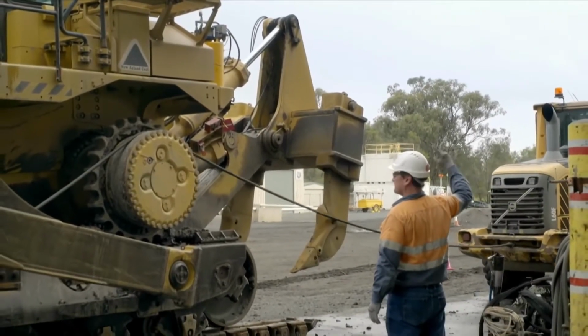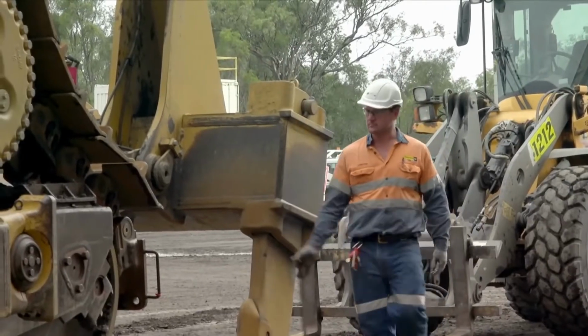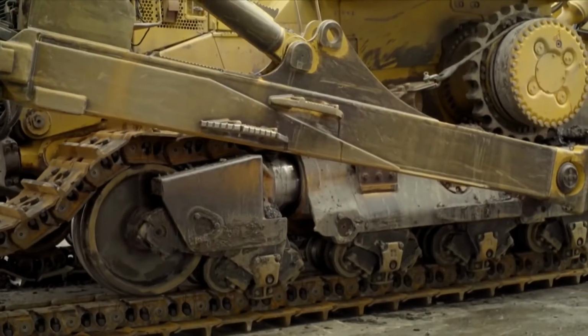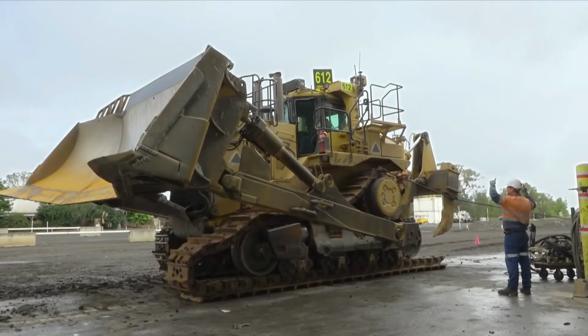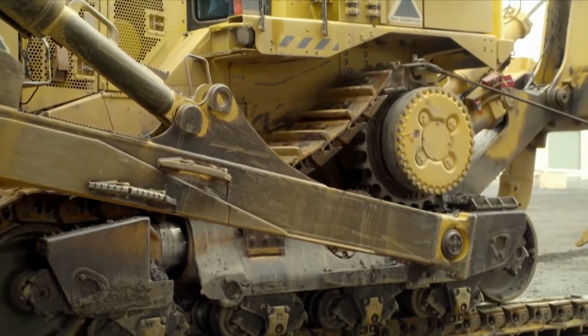Over in the mine workshop, things are clicking into place. Jonathan Lone is part of a 3-person team rolling a new track onto this 104-tonne dozer. It's a dangerous stage in the procedure, and with the risks involved, Jonathan's full attention is on the towing cable.